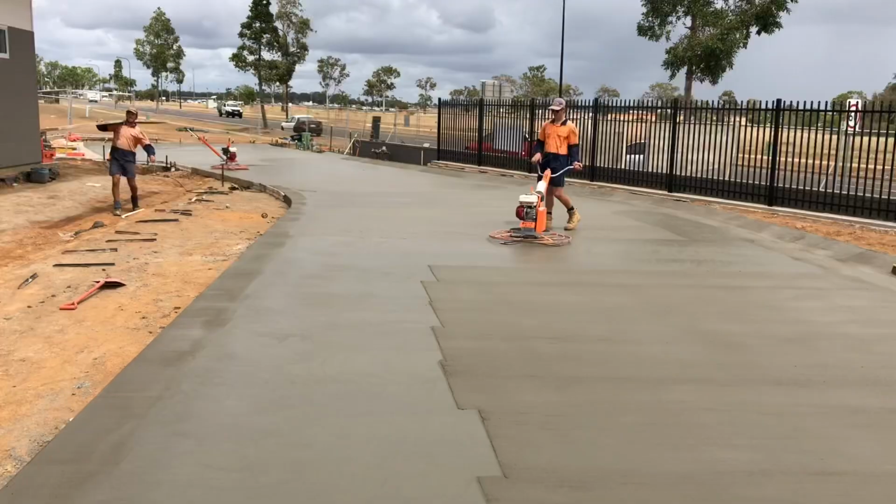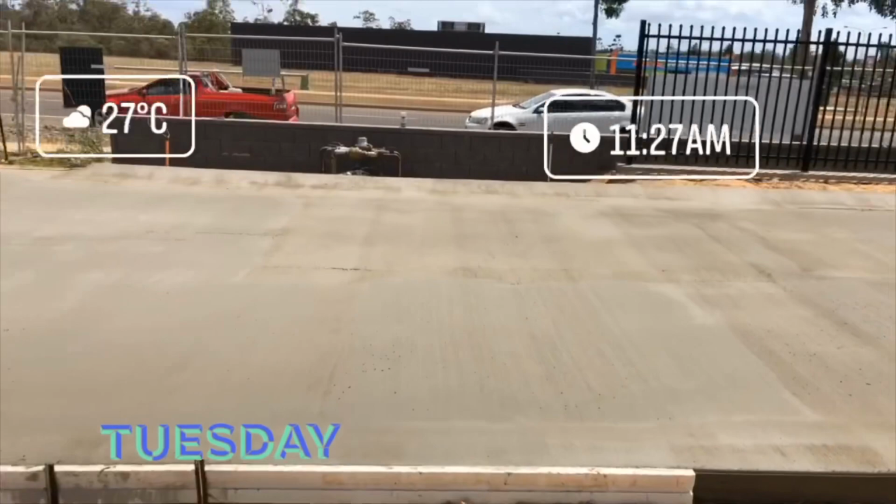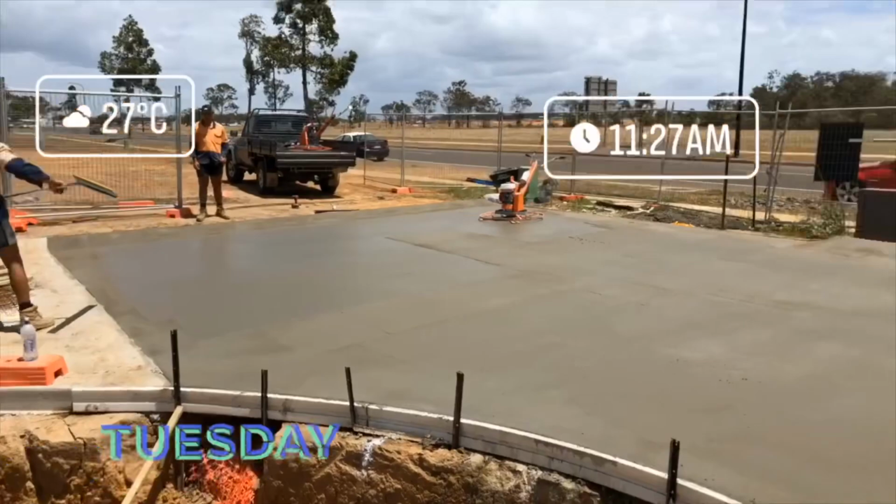Alright, it's 11:30. It's all broomed off. Broomed off nicely. Just got the little plastic to go. It's all stripped around the outside. Oh yeah, and up there. Okay, my day is finished. I'm just writing out my invoice and I'm on my way home. That dirt over there looks pretty cool.